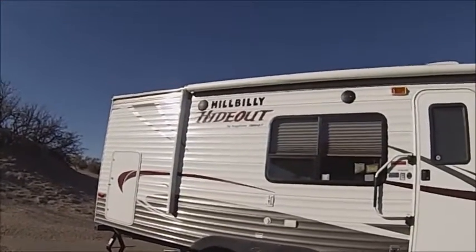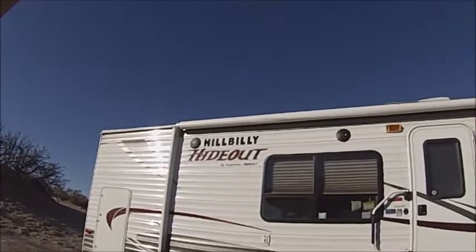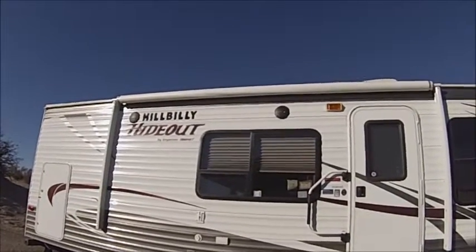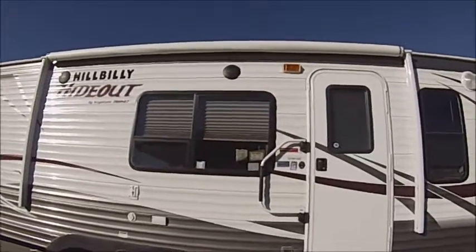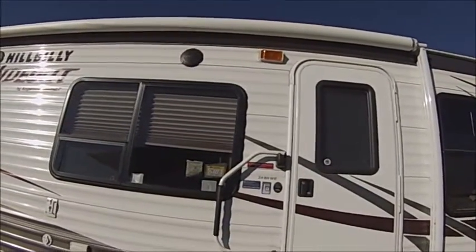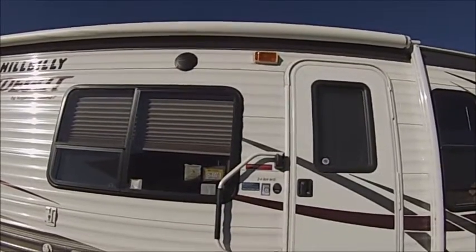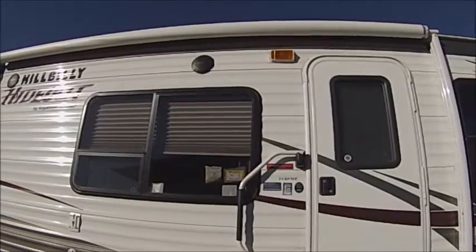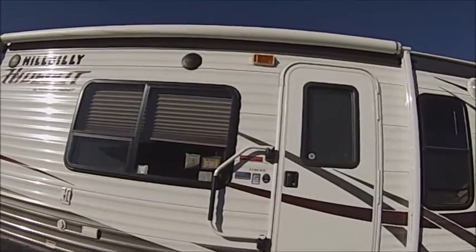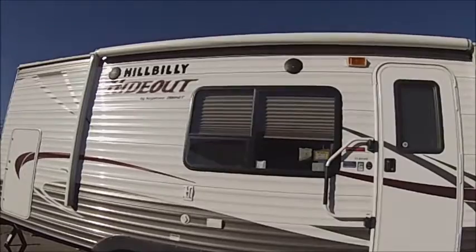But this is the Hideout model. Of course, we've got Hillbilly up there now, so I'm sure this is the only Hideout you're going to see Hillbilly on. But it's made by Keystone, and we've had it for the last 2 years, and the model of it is the 24BH, which stands for bunkhouse. WE stands for Western Edition, and we bought it from our local RV dealer in town where we lived, Camper Corner. I think this is our third travel trailer that we have bought from them. Wade is the manager out there, and great guy to work with. But we haven't had any problems with this at all. It's been great the last 2 years.